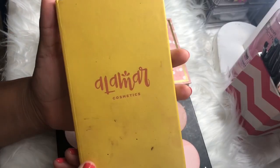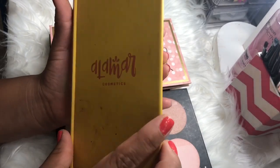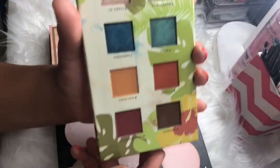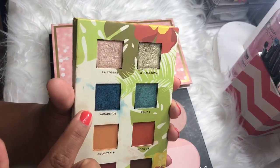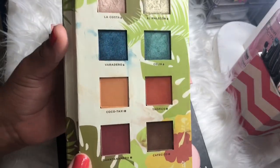The next one is the one we got in our June Boxycharm, and it's the Alamad Cosmetics Reina del Caribe palette. Oh, I almost dropped it. And that's what this looks like. It's so pretty. This is probably my favorite shade, and I still plan on using this blue. But yeah, that's what that looks like. So pretty.